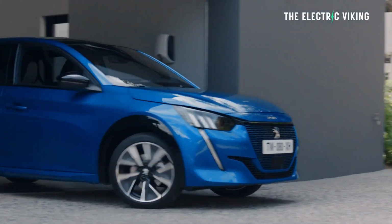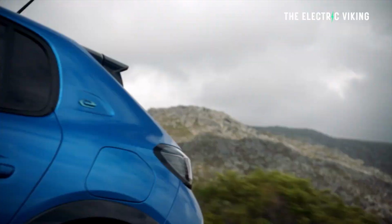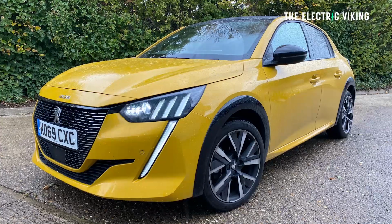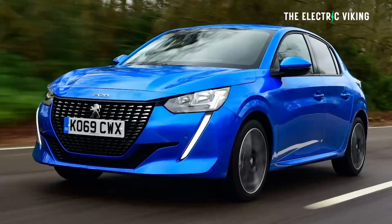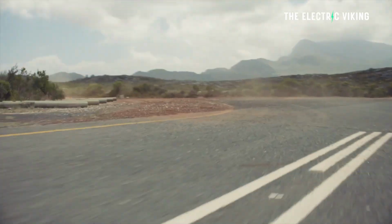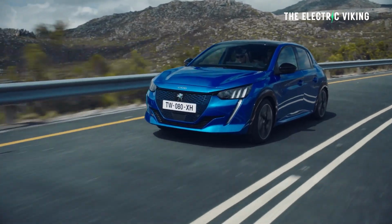The Peugeot E-208 was first revealed in 2019. Unfortunately, that was when we first discovered the fact that it is built on a platform which is intended for all different kinds of cars. There is a hybrid version, like I said before, there's a gasoline-powered version, there's a mild hybrid version. So there's basically four different versions of this car. That's the reason why it's not a ground-up electric car. It's therefore a bit heavier than what I think it should be or could be, and it's probably also the reason why it's fairly expensive.